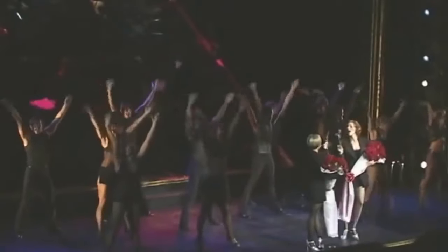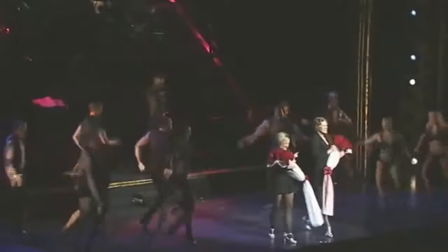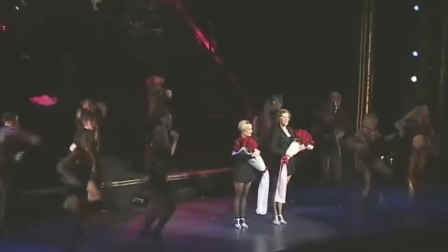We're all very passionate for Chicago. We're having a great time. It's a very, very special show. And we feel very lucky to be here.